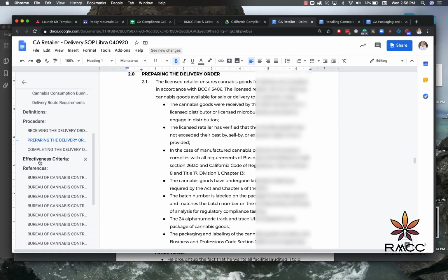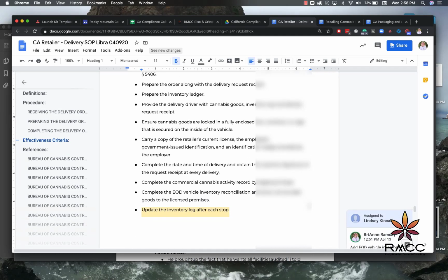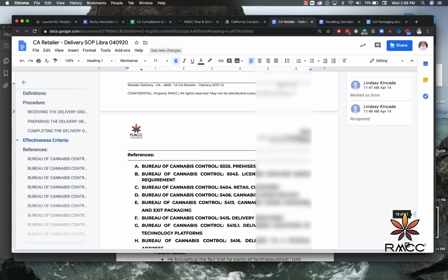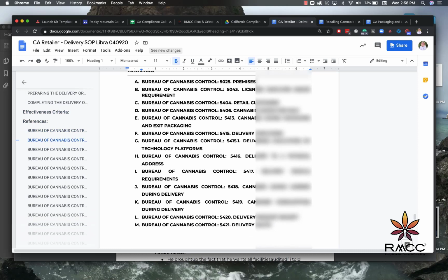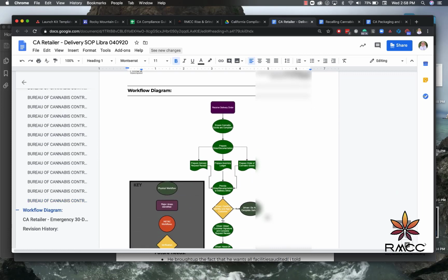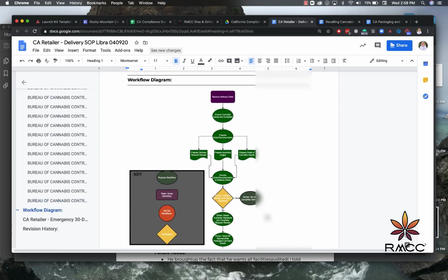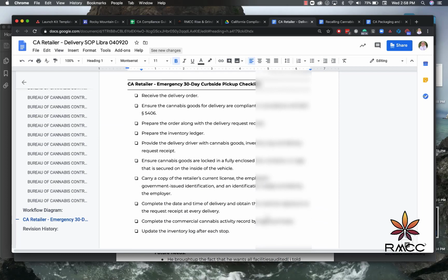After the procedure, we then have an effectiveness criteria to verify that you did this procedure correctly. And then again, we list out all of the different references, so that way you can go and triple check our work as well. And then we end with a workflow diagram and a checklist. So this is all included in one SOP.